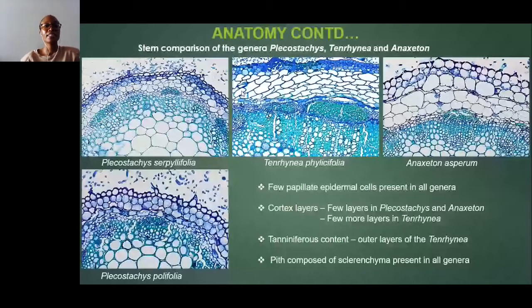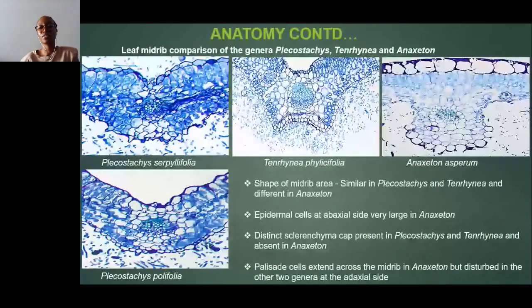This slide presents the leaf midrib comparison of the genera Plecostachys, Tendrinia, and Anisectum. The shape of the midrib is similar in Plecostachys and Tendrinia, but different in Anisectum. In Plecostachys and Tendrinia, the shape of the midrib is conspicuously raised below and grooved above, whereas in Anisectum, the shape is conspicuously raised below but curved above.